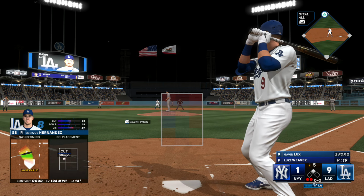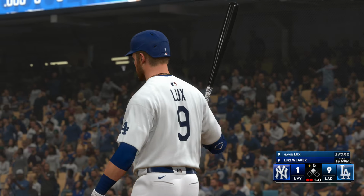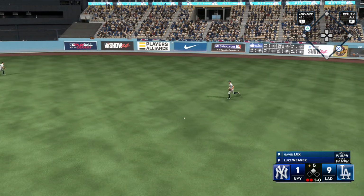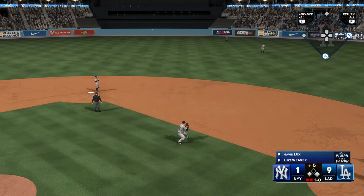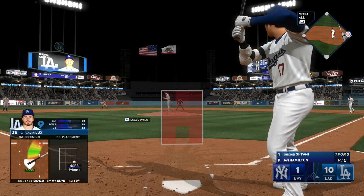Here's the second baseman, Gavin Lux. First pitch misses. That's whipped. Base hit. Around third. He'll score easily. It's 10-1. Stringing them together, that's three. Out of the bullpen for the Yankees, Ian Hamilton.